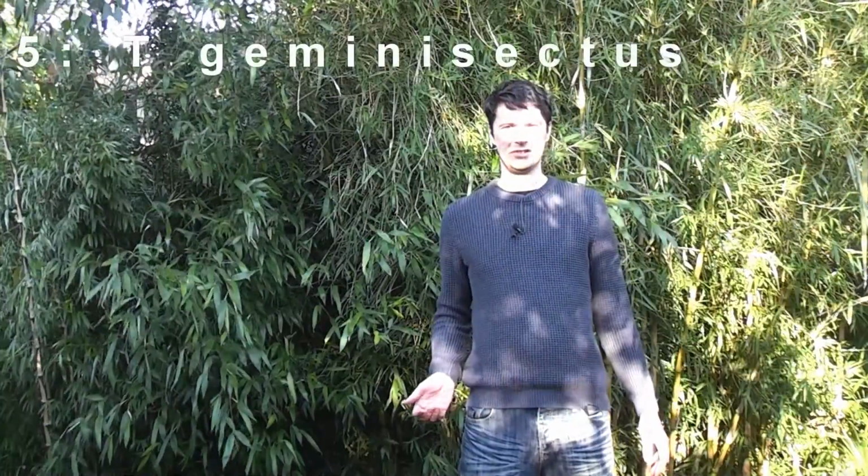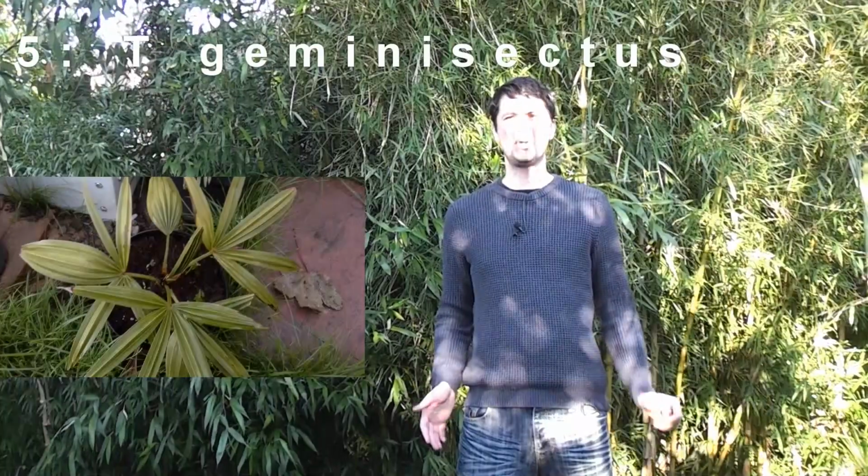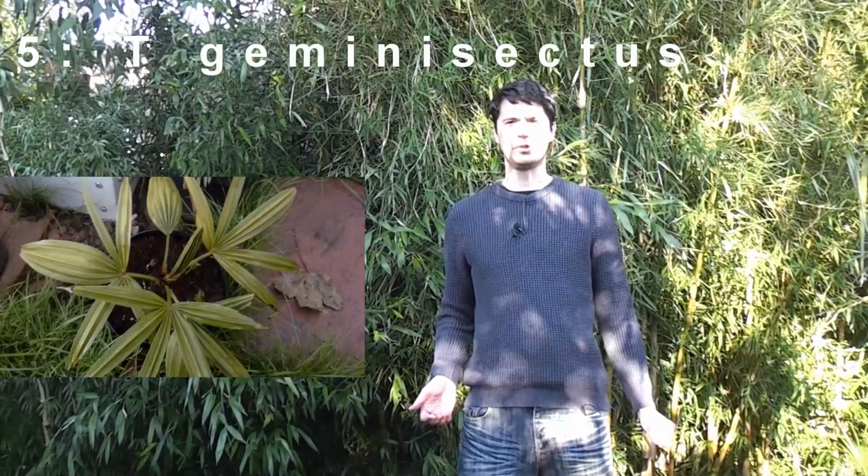At number 5 we have a type of palm tree which not many people grow, but if you want to get a full collection of Trachycarpus palms, you'll try to get a Trachycarpus geminisectus, and it's great to tick it off a list to say you've got it, but unfortunately it's such a slow growing palm tree.